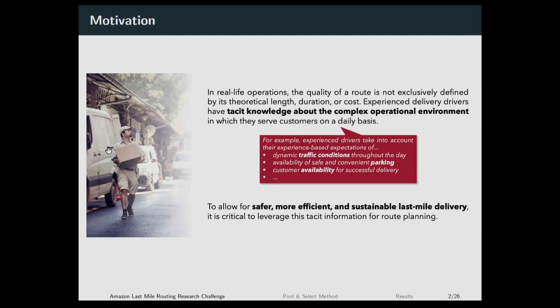All right, so the motivation for the challenge. I guess the main motivation comes from the realization that drivers hold a lot of knowledge about the regions that they normally serve. A driver, after a few weeks, will develop an understanding of that particular region that goes much beyond what we can incorporate into route planners. And the idea of the challenge is that we can somehow try to learn this knowledge from the drivers and incorporate it when we create new plans for other routes.